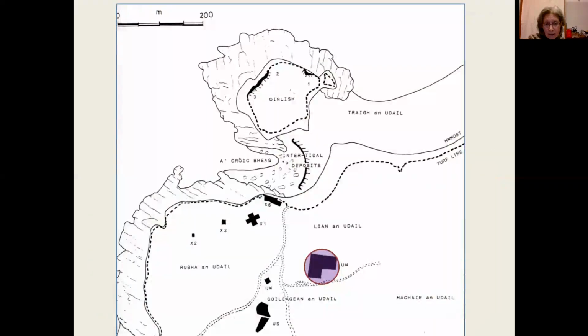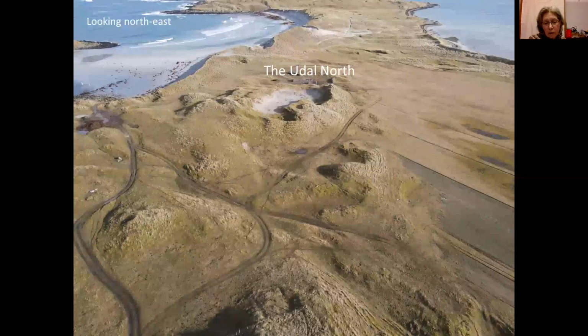Now, turning to the Udal North here, the large purple site in the bottom of the picture, and David's current view of it. It almost looks like a volcano that's had its top removed, and the excavated area has never been grassed over, well, since it was excavated, and certainly since the mid-1990s.